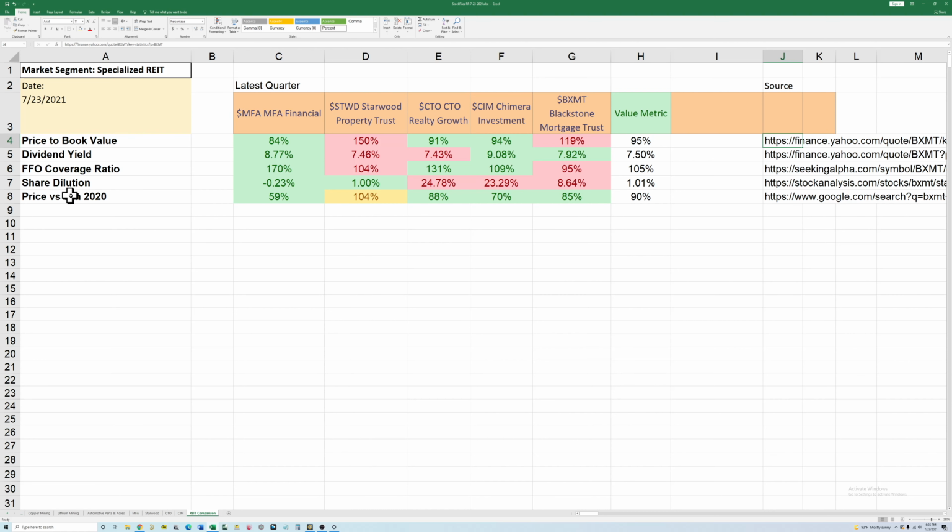The next one we're going to look at is share dilution. The problem with REITs is that because they pay out so much of their earnings in dividends, they don't keep a lot in order to grow the business and buy more property or mortgages or loans. And so in order to raise capital, some of them will issue more shares, which means your share is now worth less. That's something you want to watch out for, because that's one sneaky way you can lose money by owning these stocks. Another one that's relevant for right now is the price versus January 2020, so we can see whether it has recovered since the virus took over the world.